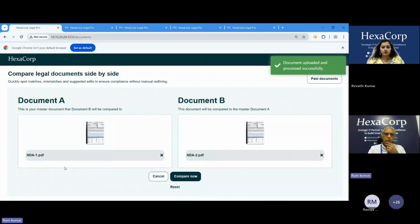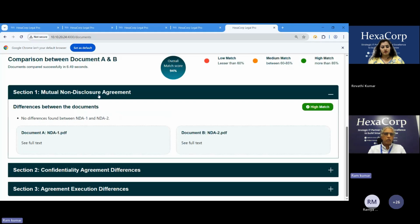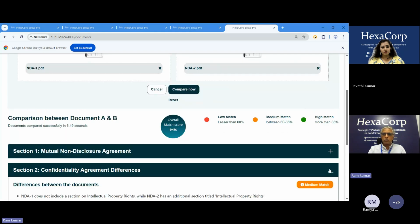Once these two documents are uploaded and you hit compare now, it will go and check the first document and the second document, and tell you what has been added or deleted in the second document. So let's see here. The mutual non-disclosure agreement: there is no difference between the documents, so they both have the same clauses. So it's good. Let's go to the next one.